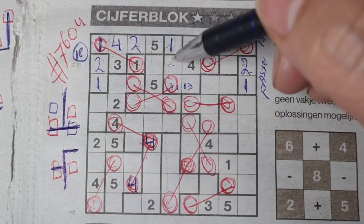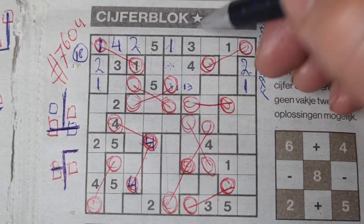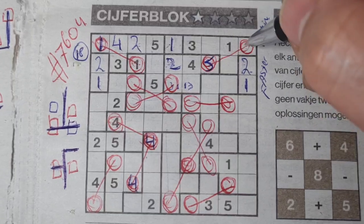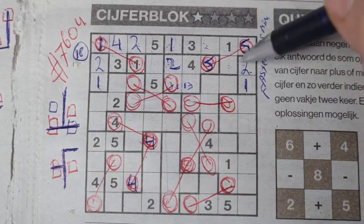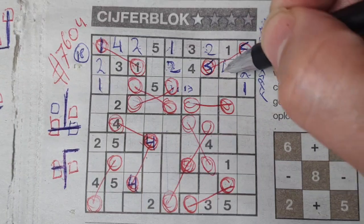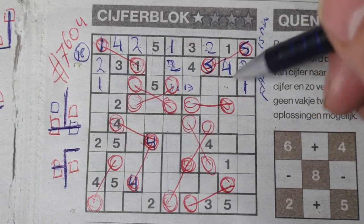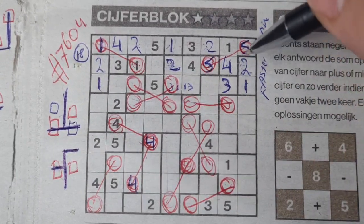So the other pair in this area should be the numbers 2 and 5. We have a 5 there, no 5 there. 5 should be here and the 2 goes there. And this box is connected with that box. Should be so 5. 2 numbers left in this area for numbers 2 and 4. We have a 2 there, no 2 there. 2 should be here and the 4 goes there. I think this box should be a 3 because it can be 1, can be 2, can be 4, can be 5. Yes, definitely a 3.